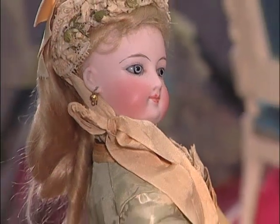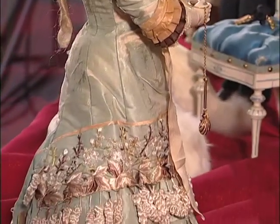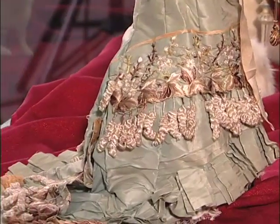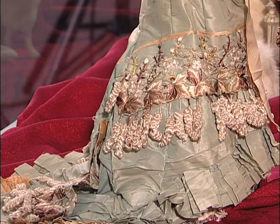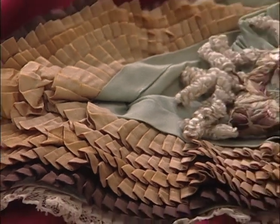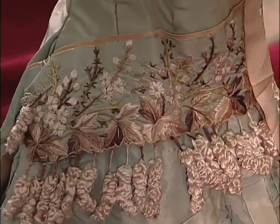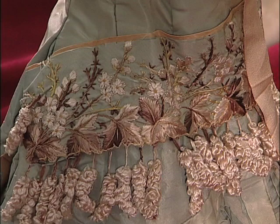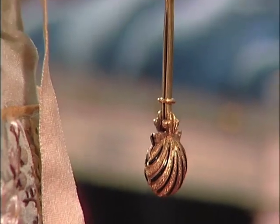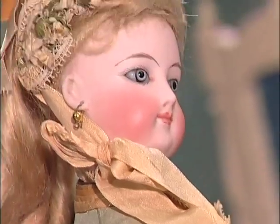A Gautier lady in her original gown, princess line, embroidered, pom-pommed, and pleated. Look at those pleats, from light to dark. This is a masterpiece of a costume. Look at the embroidery. And she has a train lifter for that special occasion, a ball. Maybe her prince will come.